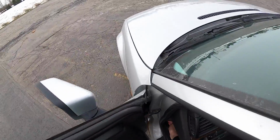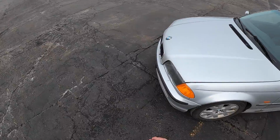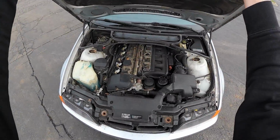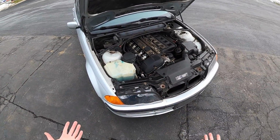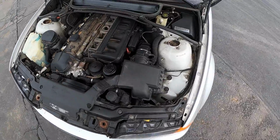Let's open up the hood. I can show you that. Some of the trim is missing because we were putting new coils in, but here you go. Here's under the hood of a 400,000 mile E46.